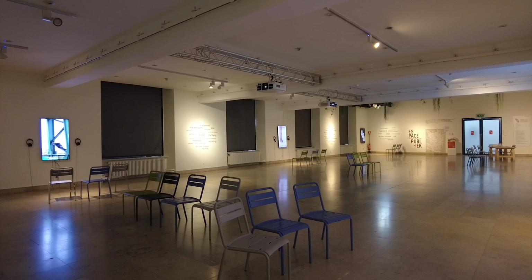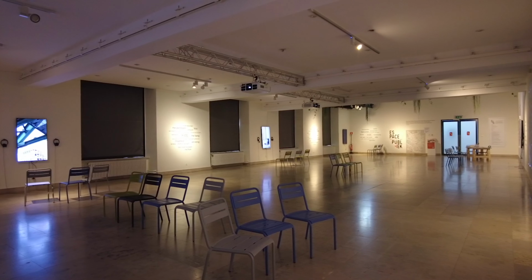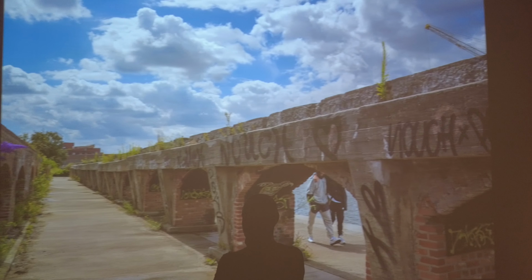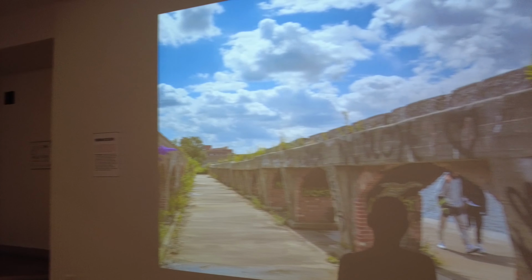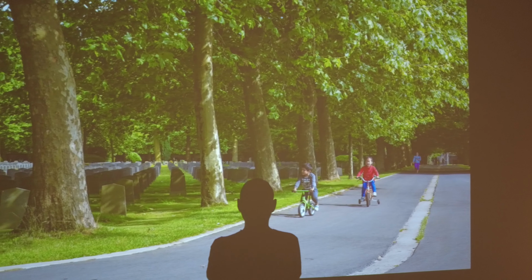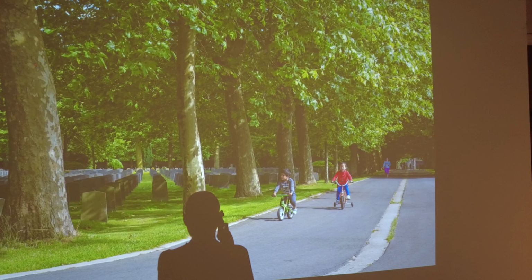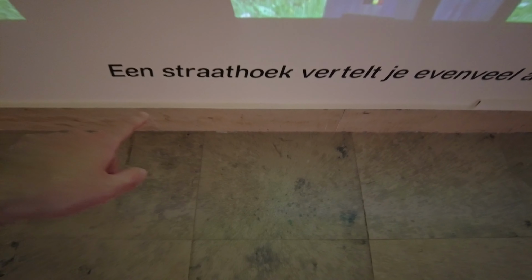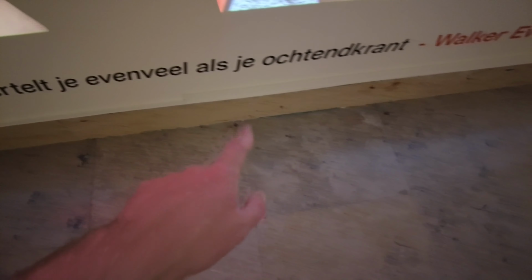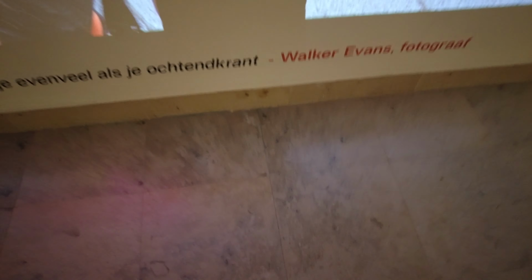After that weird introduction, we get into a room where we discover the real theme of this exposition, which is society and its values, and how different people can be, how we can discover that through photography. That's why you see many pictures, videos and audio that relate to that theme. A corner of a street tells you as much as your morning newspaper.